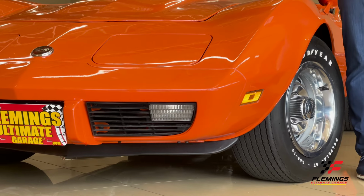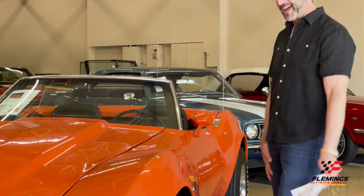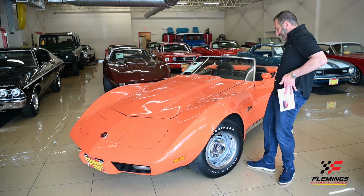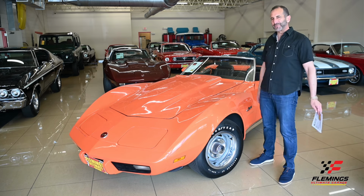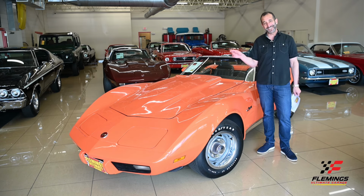This, my friends, is the Coke bottle. This was designed as the sexy piece of car-ism. Look at this thing, man, with the exaggerated fenders and tapered waist and big hips. I mean, this is designed after something. I don't know what that something might be, but it is designed after something.